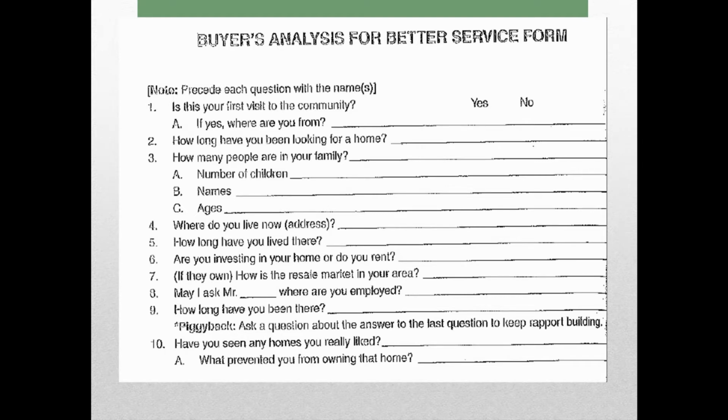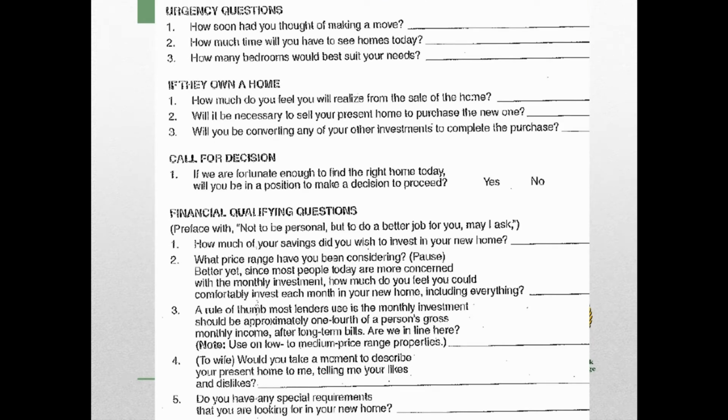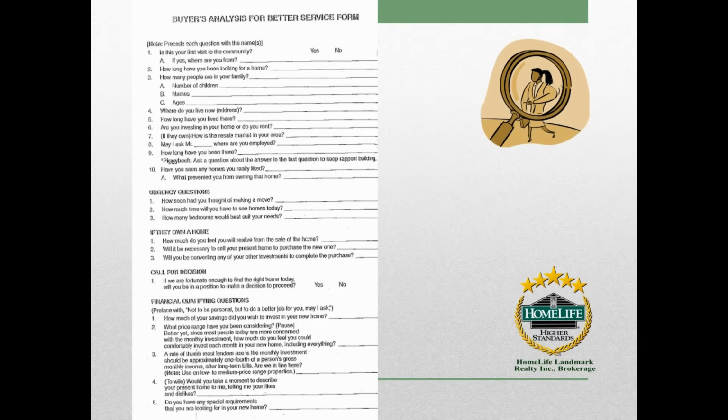For example, is this your first visit to this community? How many people are in your family? Where do you live right now? How long have you been there? Have you seen a home you really like? Those questions are very nice to ask them to qualify them. Also, there are urgency questions and financial questions that can help you qualify your client.